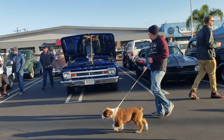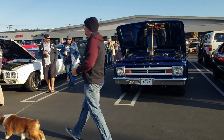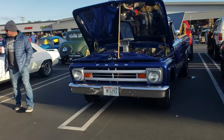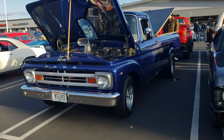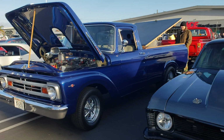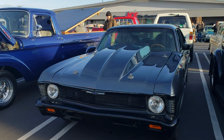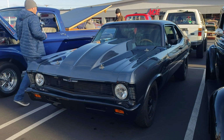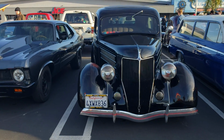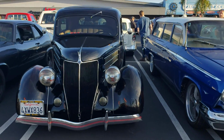So what else we got here? All the way in from Wisconsin. Ford truck. Looks good, a long bed. And a Nova, huh? 68 Nova. Early times, about 36 Chevy.